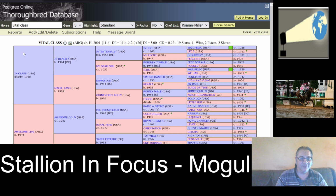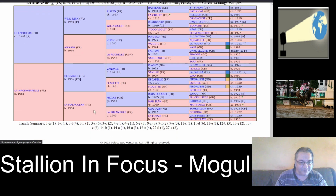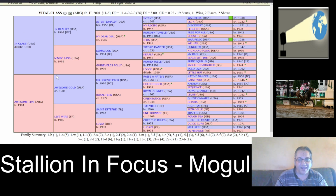Vital Class. A horse foaled in 2001, another one in Argentina. Sired by In Class, out of a dam called Awesome Live. You'll see there that we're going way back again. In this horse, La Mirande foaled in 1972, 8th dam again of this horse. Vital Class won 11 of 19 out in Argentina. They don't like losing out there, do they?